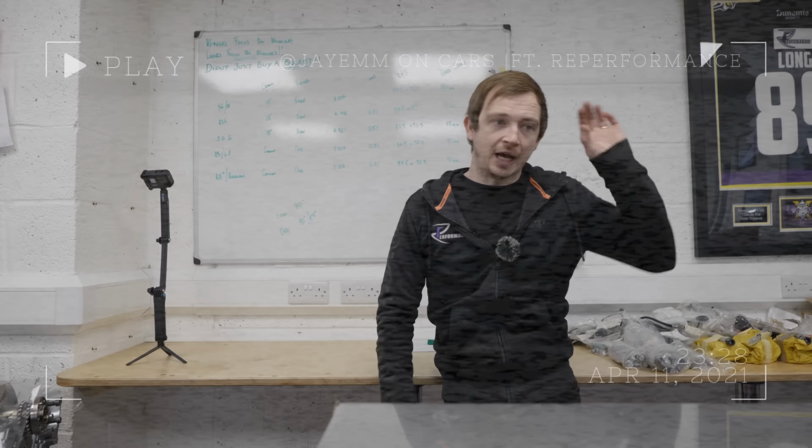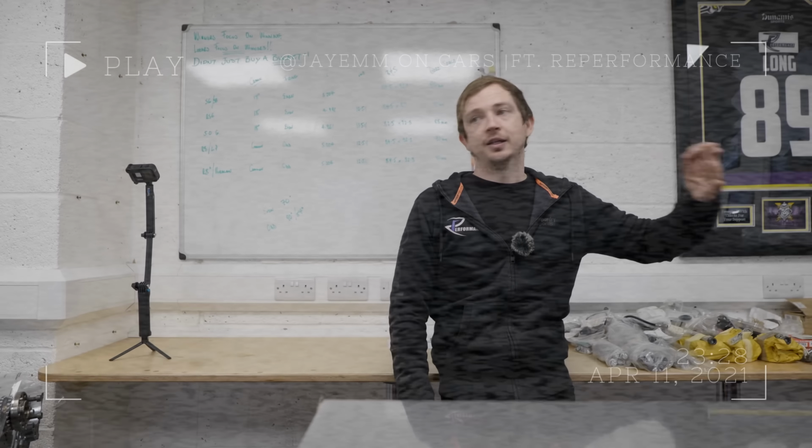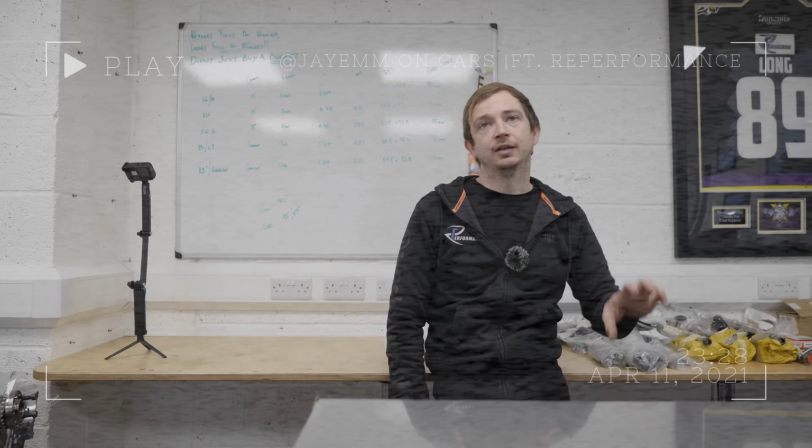The 5 litre, that sits on its own. Nothing else has it. Nothing else uses it. That is just in the 5 litre Gallardo.